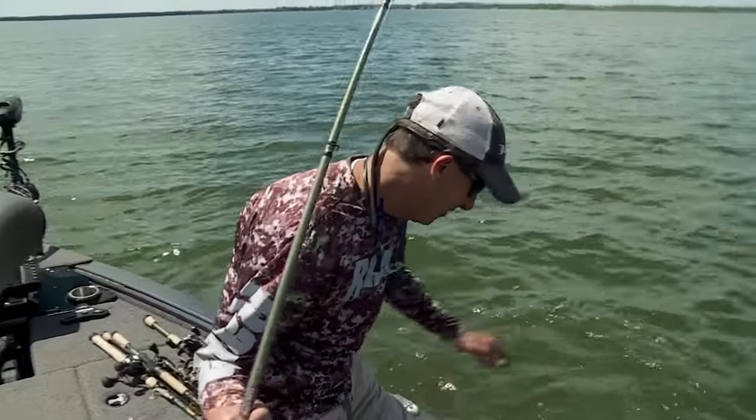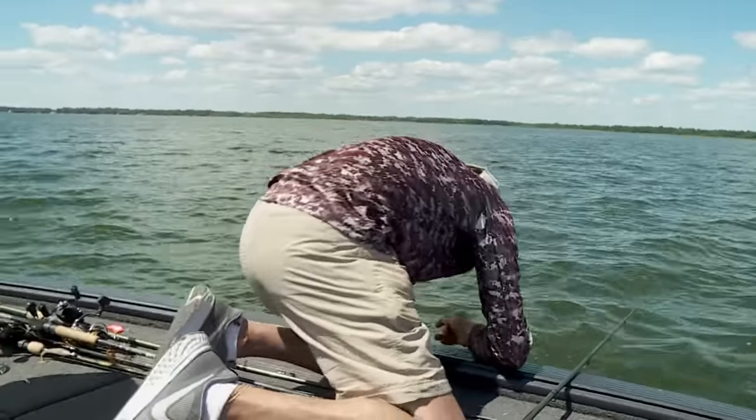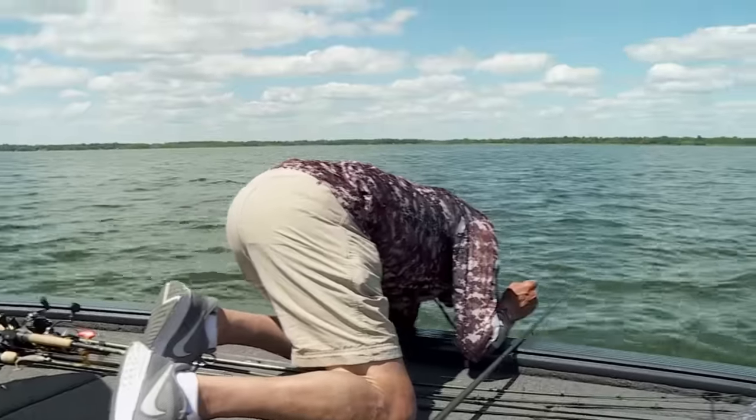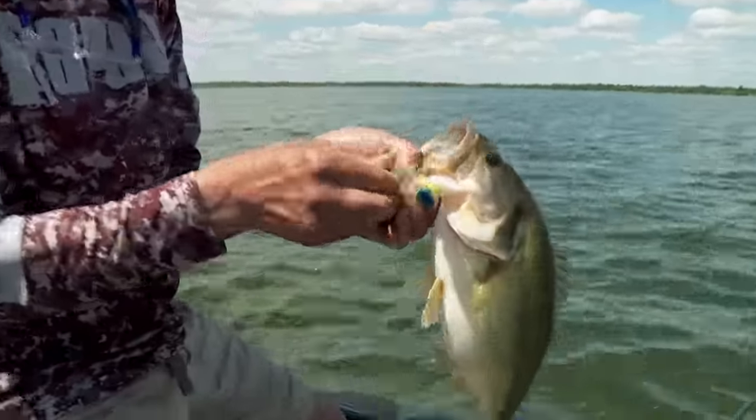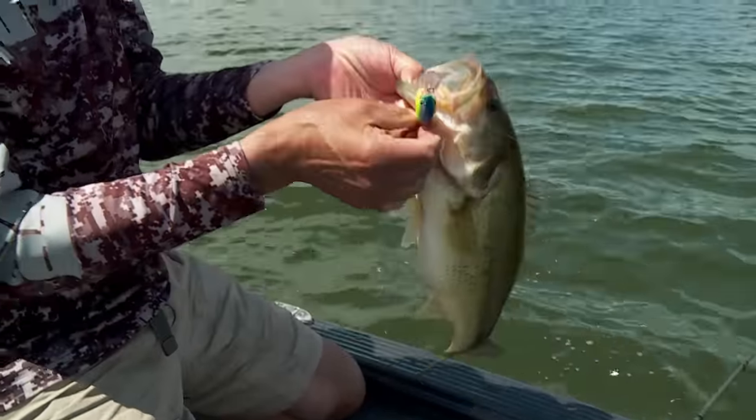You can see a yellow perch. Come here, buddy. Look at that guy there. That's a good one. Nice fish. Boy, she just lunched it. Boy, she came up and just crushed the bait.